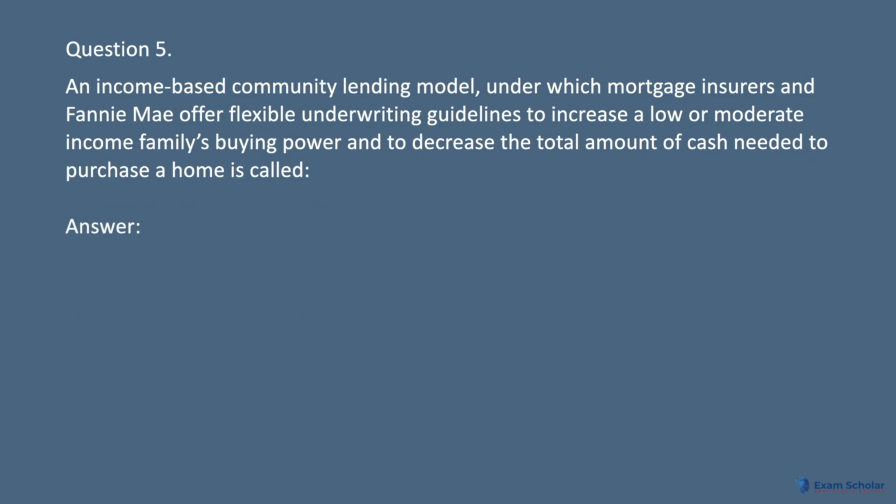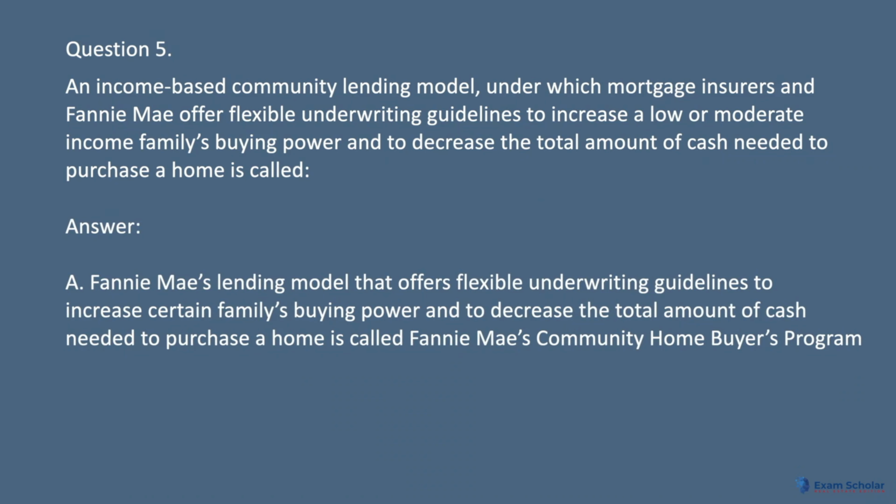Answer: A. Fannie Mae's lending model that offers flexible underwriting guidelines to increase certain families' buying power and to decrease the total amount of cash needed to purchase a home is called Fannie Mae's Community Home Buyers Program.